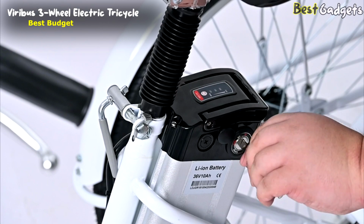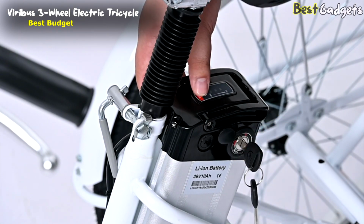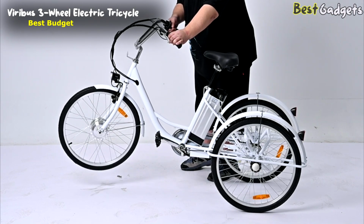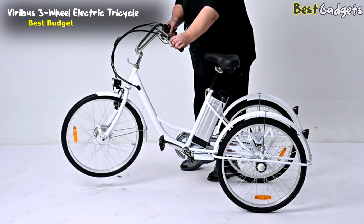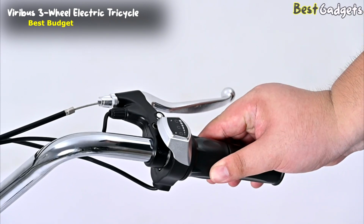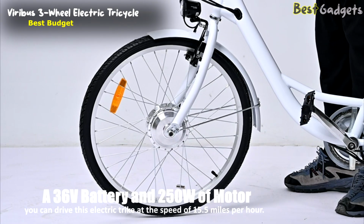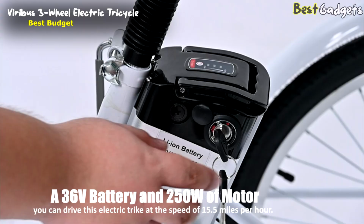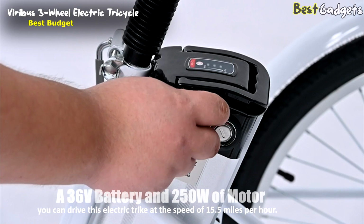The user-friendly and affordable price makes this electric trike stand in our top position because it serves you just the way you want. Viribus electric tricycle makes your riding perfect by providing you with transportation from one place to another without any complications or difficulties. With a 36-volt battery and 250 watts of motor, you can drive this electric trike at the speed of 15.5 miles per hour.